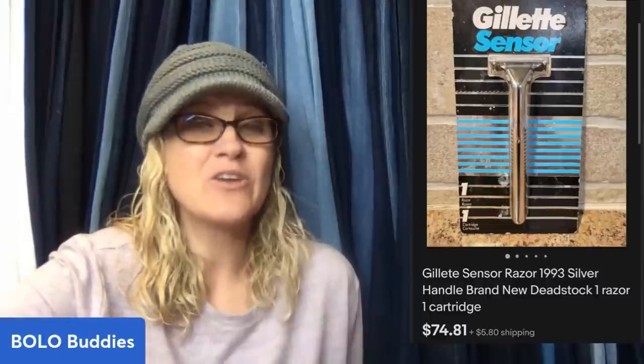It is a Gillette Sensor razor from 1993. These old stock razors that they don't make anymore that are retired, people will pay up for this. This one sold for $74.81. Got this at the Bins for $1 and it sold for full asking price of $81.